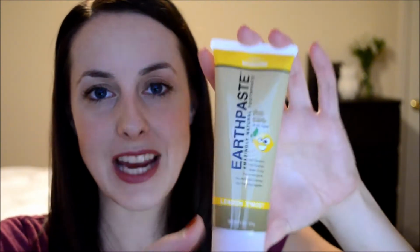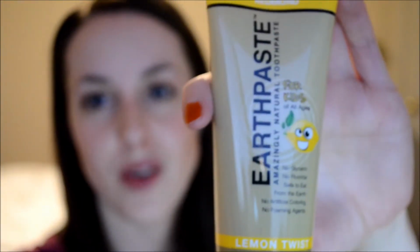The flavor of this one is lemon twist, and I remember somebody saying, I can't remember who now, that lemon twist was their favorite, so I was like, okay, I'll try it. These are supposed to be the most natural toothpaste you can get. They use, I believe, Redmond clay. It's safe to eat. There's no glycerin, no fluoride, no foaming agents, so no SLS. And it says that it's for kids of all ages because it's the lemon twist flavor, which sounds really appealing because it would be kind of neat for your toothpaste to actually taste good.